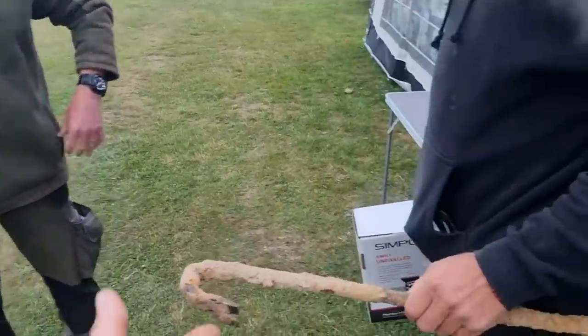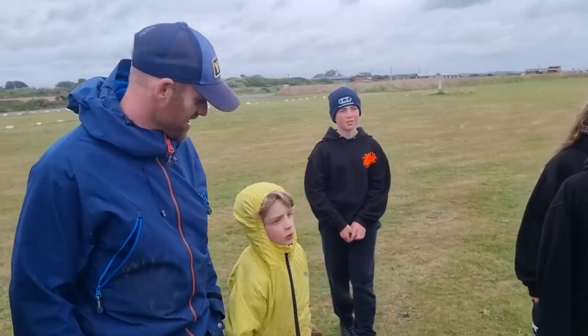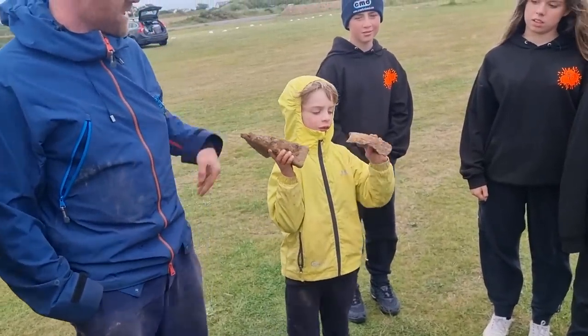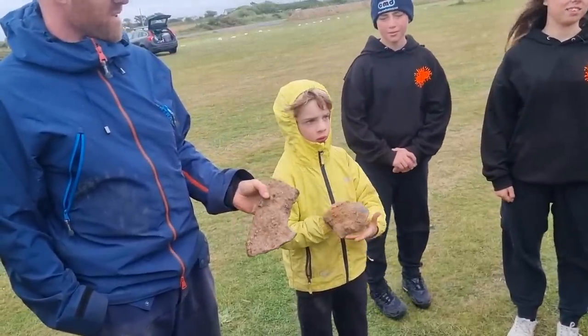I mean, I think that's quite impressive. It is quite impressive. What's that? Oh, we think this is a plough. The plough? That's a plough, yeah. We think this is a part of a barn. Possibly. Oh, it could be, couldn't it?